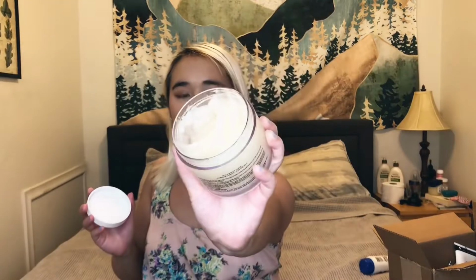This is by, I might be butchering the pronunciation, I always heard it pronounced Uai. I decided to get myself a body scrub. Maybe that'll get rid of the residual sunscreen. That's what it looks like. Can you see? Oh my god, and it smells amazing. Here's what it smells like.